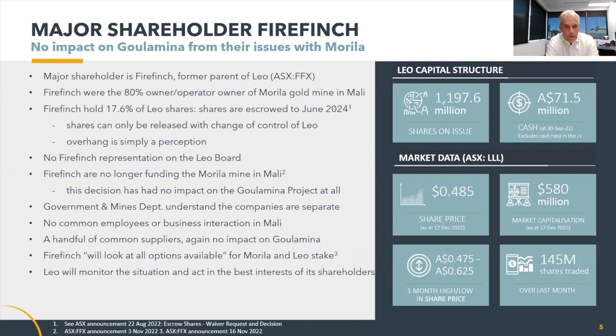So perhaps we'll next address the Firefinch situation. As you know, Firefinch was the former parent of Leo Lithium, and currently it holds approximately 17.6% of the shares of the company. Firefinch was the 80% owner-operator of the Morila gold mine, and it recently announced that they were no longer funding that mine in Mali. And you would have noticed a Firefinch announcement today, which elaborates a bit further on what their future plans are.